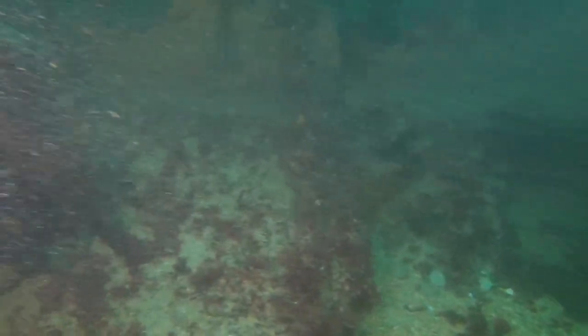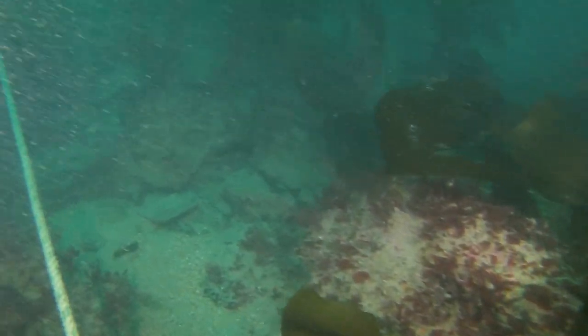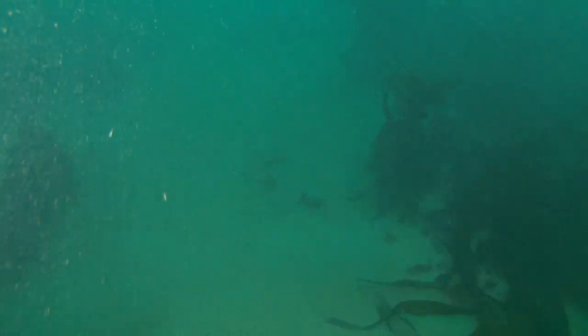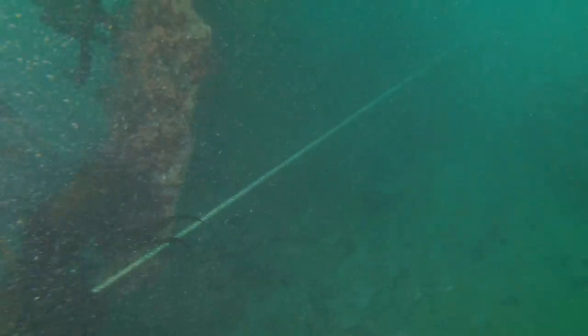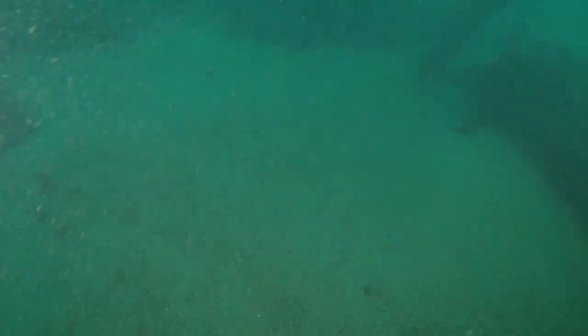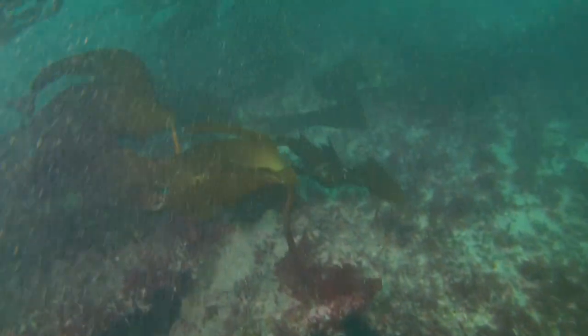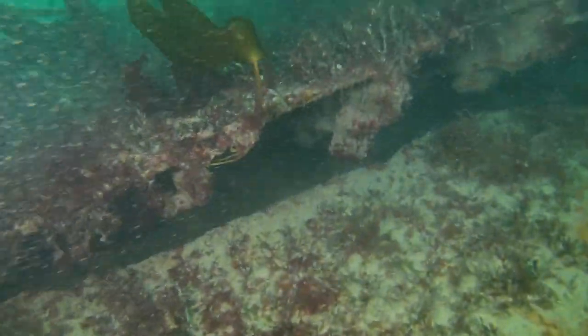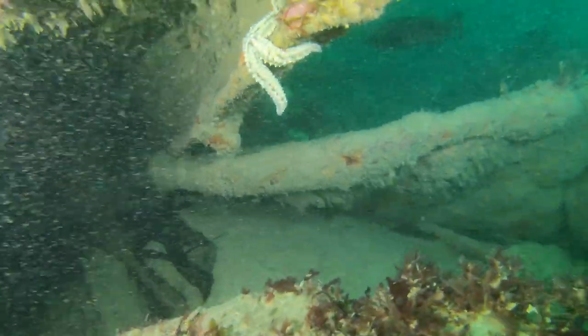Pretty much gone as far forward as I wanted to go now. So I start turning around and swimming back. I'm trying to pop over onto the port side. I sped the footage up, it's a little boring to be honest. It's so smashed up you can't work out what's what, to be honest. Another wrasse.